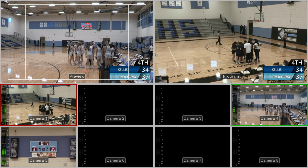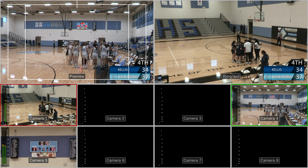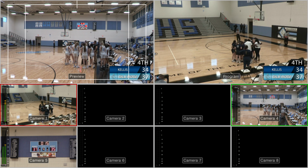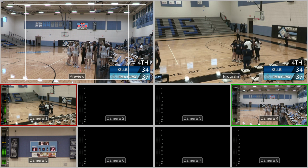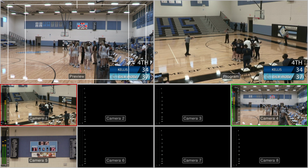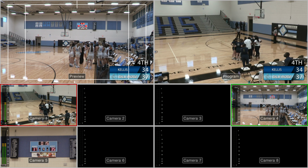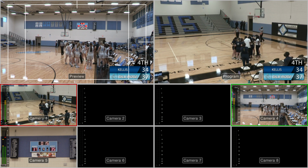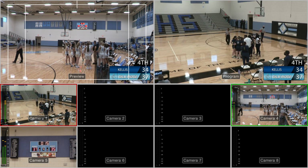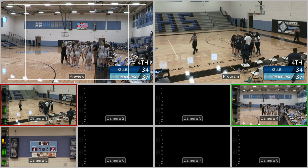15 seconds remaining. Gila Ridge ball when we come back from this timeout. You'd expect Martin and Sims are going over the play, letting them know exactly who they want the ball to get inbounded to. Kellis will probably look to foul on this play with 15 seconds left. Gila Ridge 37, Raymond S. Kellis 35.